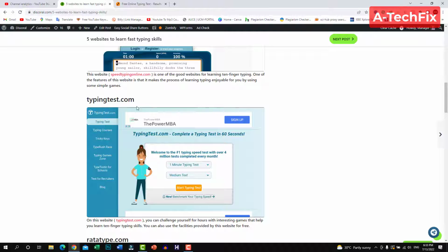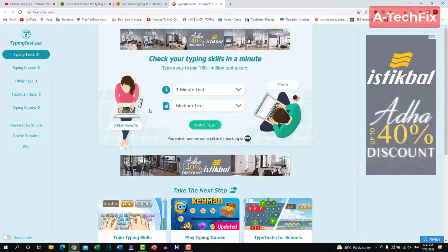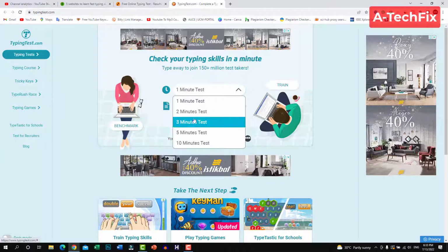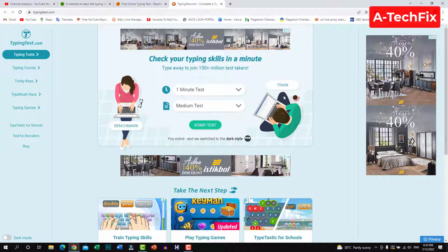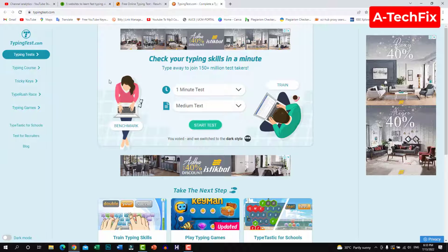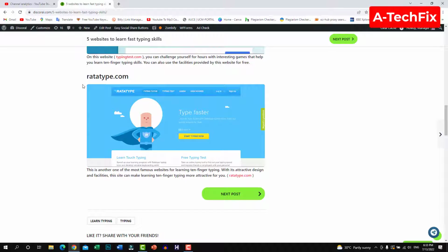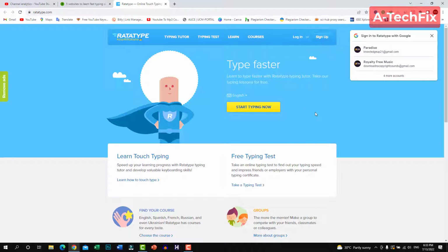next one, typingtest.com. Also, it's an amazing website. Just check your typing skills in a minute. Okay, you can set here 1 minute, 2 minutes, the time, the text you want to train about, and start the test. That's it. Okay, let's check the last one, ratatype.com. Okay, let's open this website. Also, here you can sign up and create your own account and start typing.